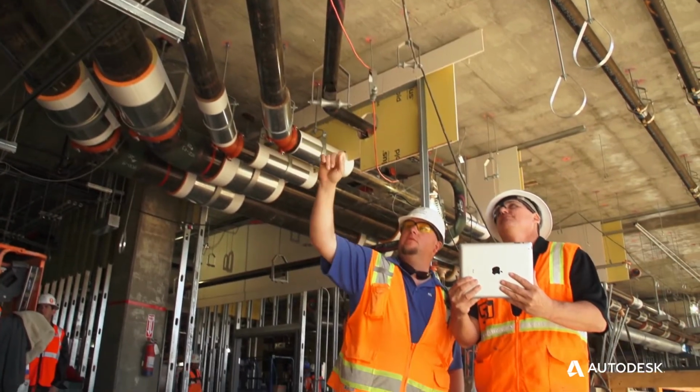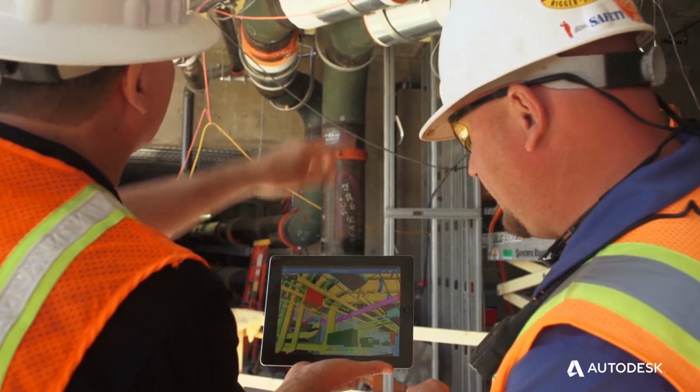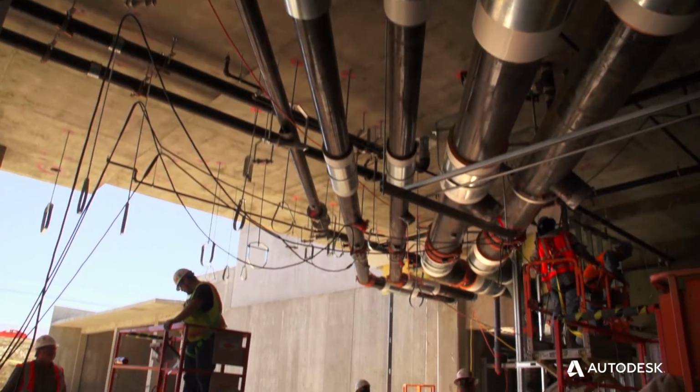The model is used in the field. They have electronic devices. They can look at the model, and so they can relate the spool pieces to where they go on the job site, how it's delivered on the job site, and install those.